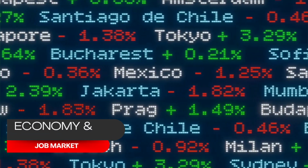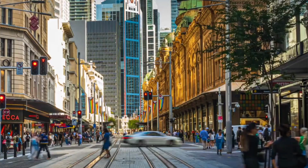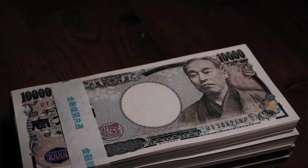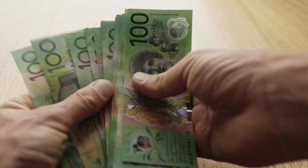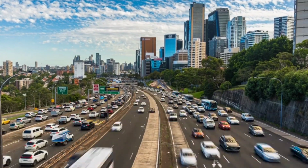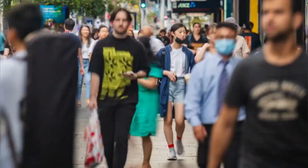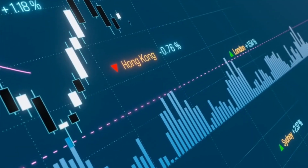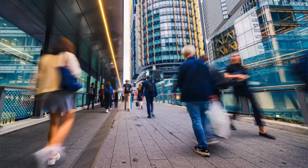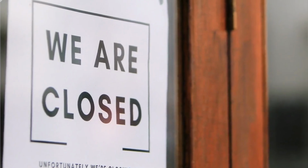Number 2. Economy and job market. Both countries have strong economies, but Australia has a higher minimum wage, AU 23.23 per hour, compared to the UK, £11.44 per hour, or AUD 21.50 per hour. The job market in Australia is more focused on industries like mining, healthcare, and tourism, whereas the UK has a broader economy with strong finance, technology, and education sectors. Unemployment rates are relatively low in both countries, though skilled workers often find more opportunities in Australia due to a demand for labor in various sectors.